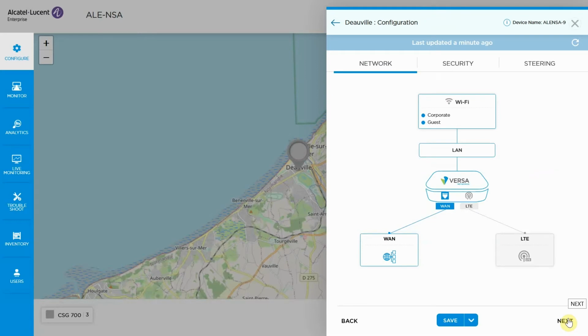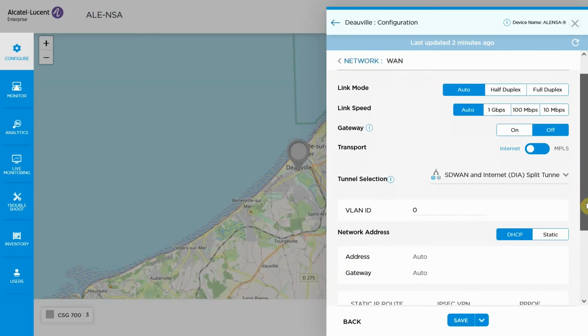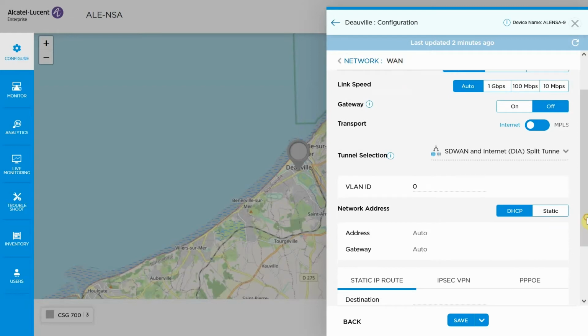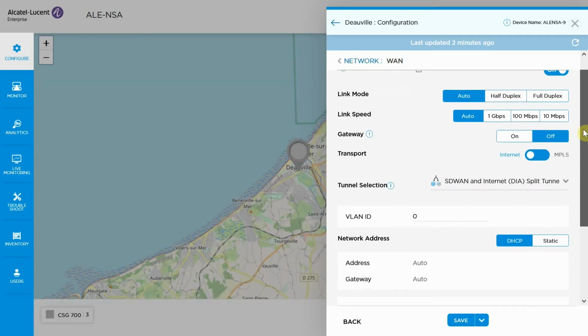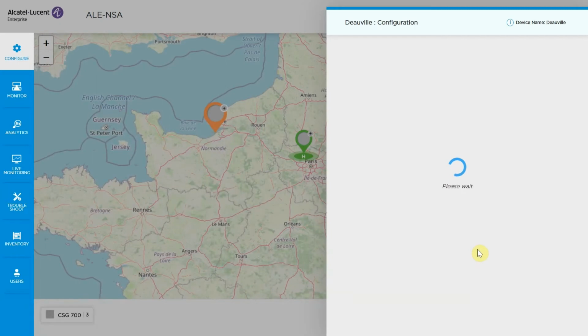Now we need to configure the network. Let's start with the WAN. For the WAN, if this appliance is simply going to be connected to an internet link, most likely we're going to have the ACP on that link, and so we don't need to configure anything. We don't need to configure the speed, etc. We can choose whether we want to use split tunneling or not, so that setting is here. I will leave that setting because it saves bandwidth by sending internet traffic directly out to the internet. So I will save that, and then we can move on to the LAN configuration.